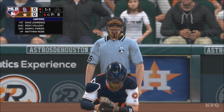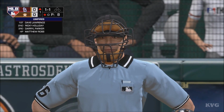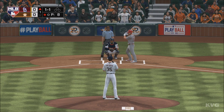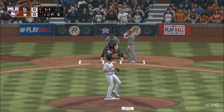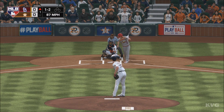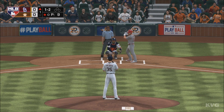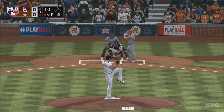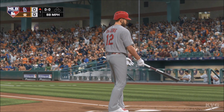So let's take a peek at the umpiring crew in this one. Behind the plate is Matthew Ross. Hey, D-Row, this is a pitcher's best friend, Matthew Ross. Very wide strike zone. Yeah, no excuses from the offense today. You know coming in when you see the lineup card and Matt Ross is behind the dish, you better be aggressive. 1-2 now. The 1-2 is swung on and missed. He got him on strikes.